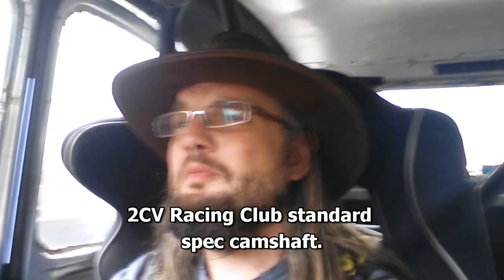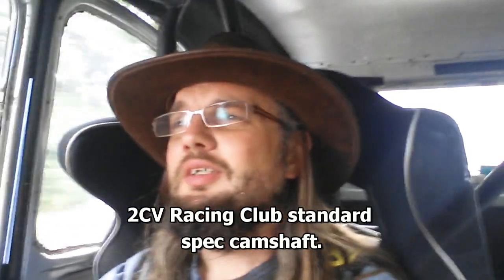The engine also has a Weber carburetor on it, and it has the club camshaft, which allows you to breathe a bit better. The gearbox is entirely standard, apart from a slight change to the linkage. Oh, slow people, get out of my way!